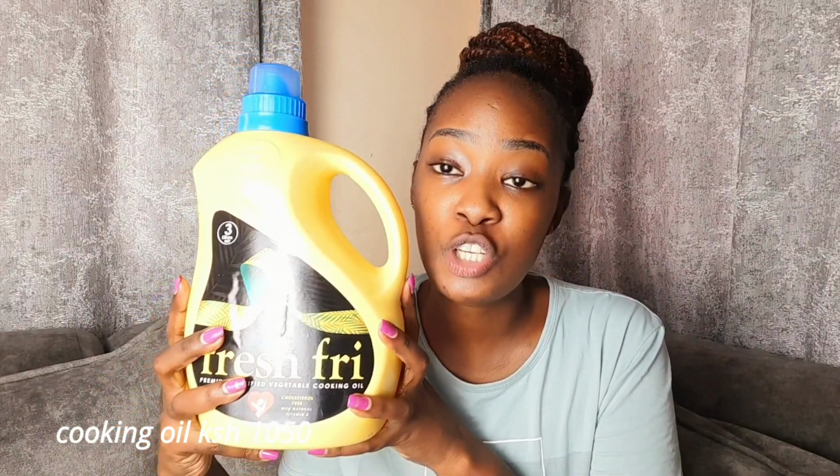So let's move straight into the other products. For these other products, I prefer writing the prices on the screen because it will take a lot of time for me to locate them on the receipt, yeah? So our first product of the day was Fresh Fry. This is 3 liters. It was on offer from Carrefour at around 1,050. So yeah.